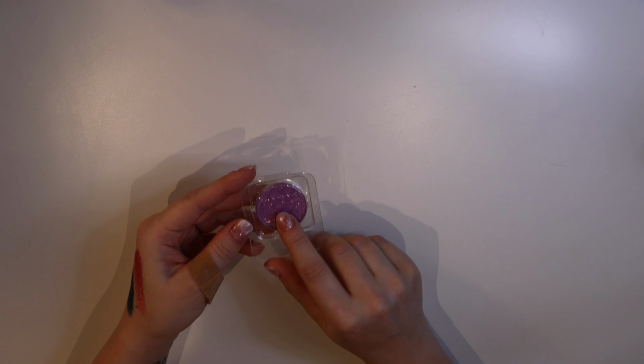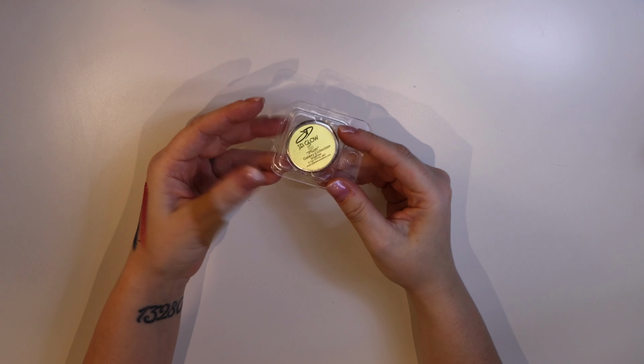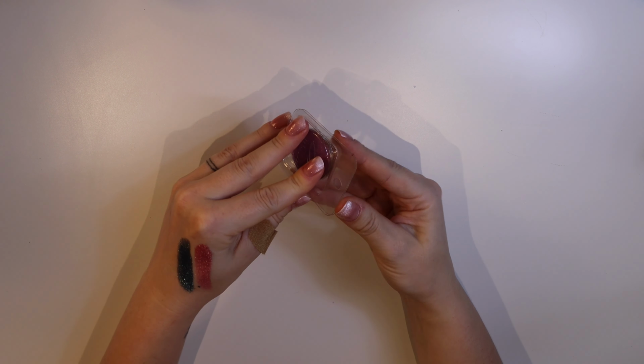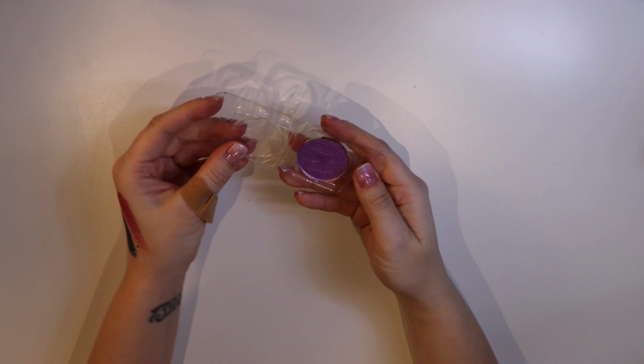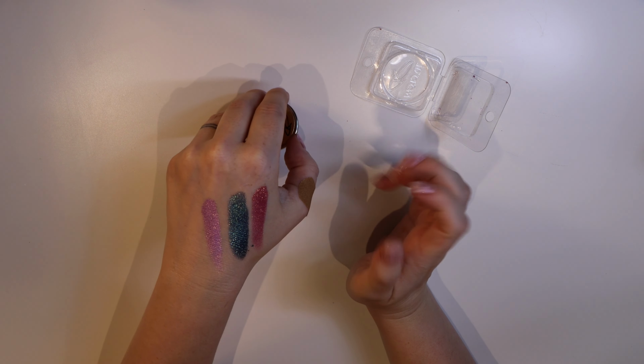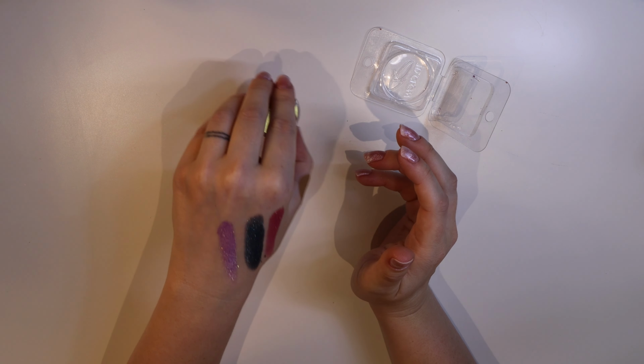Okay, next one I have from JD Cosmetics, or JD Glow, I hope I wasn't saying that wrong, is this shade called Plum, another one from the Galaxy collection. As the name describes, it's like a lavender with a gold reflect. And another just beautiful, buttery one. Do you see why I can never get rid of these? These are absolutely beautiful. Yeah, this is an obvious keep.